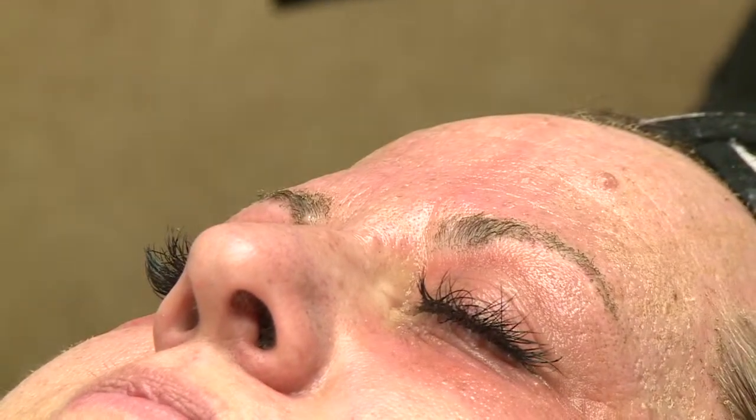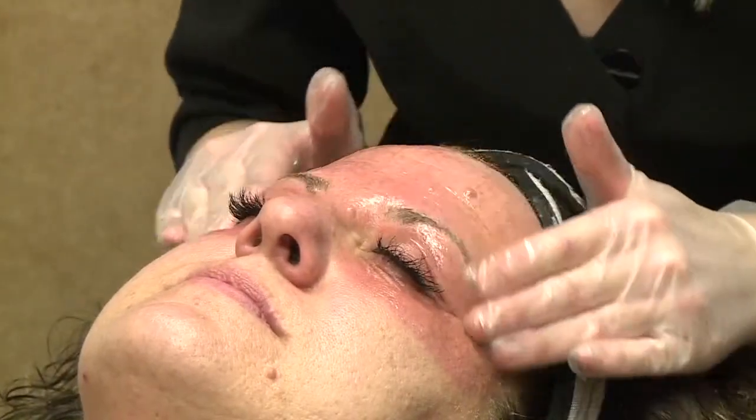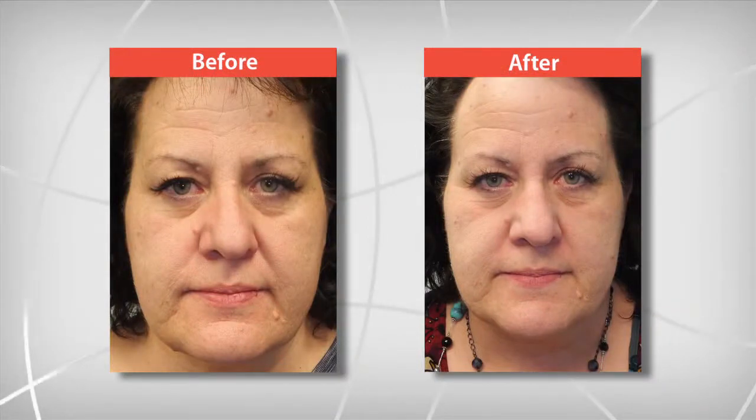Okay, she's all finished. I'm just gonna protect that skin. Welcome back. We're going to talk to Dr. Barson about what we just saw. First, let's take a look at Diane's before and after pictures. So what are we looking at here, Dr. Barson, the before and after shots of her resurfacing?